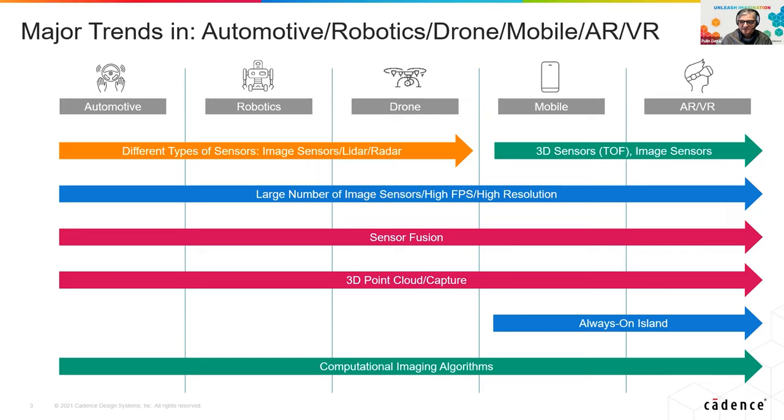And one of the big trends we've been seeing for so many years is that a large number of sensors are being used. When the first mobile phone came out with one camera in the early 2000s, since then a large number of sensors are being used on the mobile platform. But not only on the mobile platform. I was reading an article that one of the AR platforms might have 14 to 15 cameras. Similar things are happening on the automotive platform.